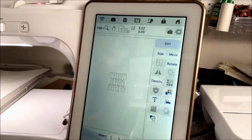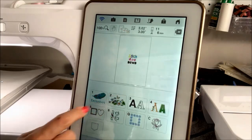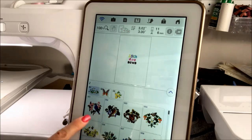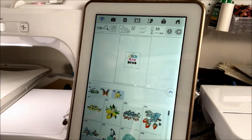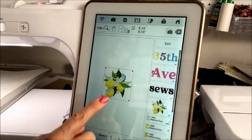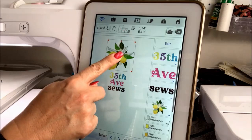Here's the cool thing though. If I bring in a design, we're going to touch add. We'll go in and choose a little set of designs. Let's choose the lemons, because we know lemons are yellow, and this will be a good thing to show you because you'll be able to see the colors. We bring it to the top.